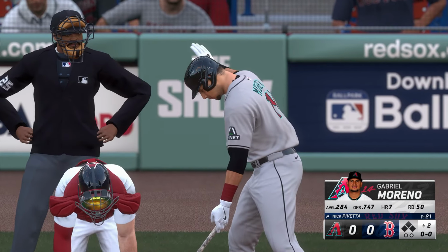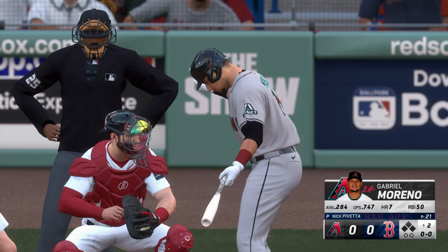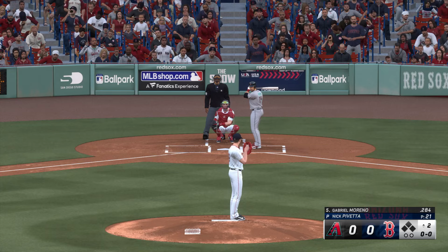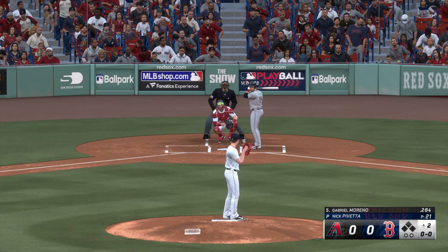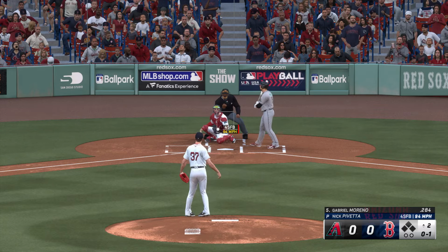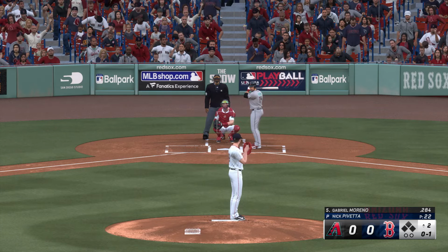Top of the second. Now the D-backs catcher, Gabriel Moreno. This guy, one of the best defensive catchers going. You talk about framing, the ability to block, catch, and throw. He is at the top of the game. That one's in there. Strike one.